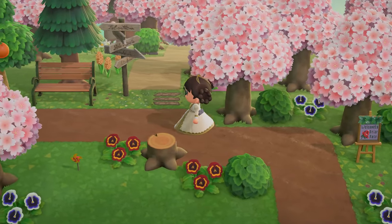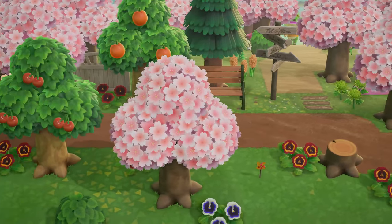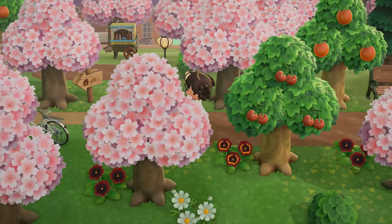Okay, so we got our little Welcome to Briar Rose sign right here. And then you can see we got cherry blossoms here since we are on April 5th, I believe, is the day we put the address up.